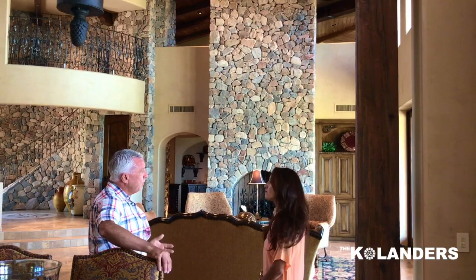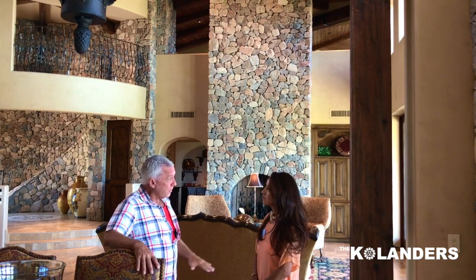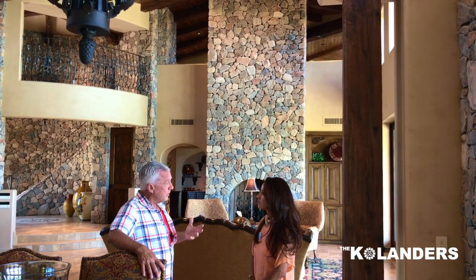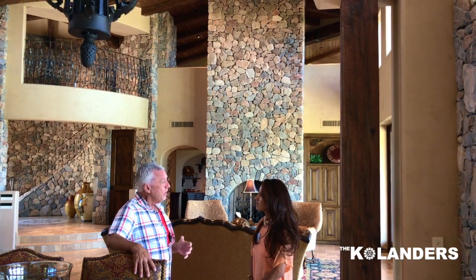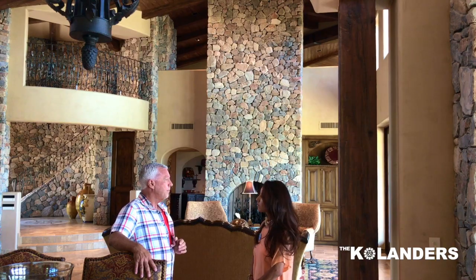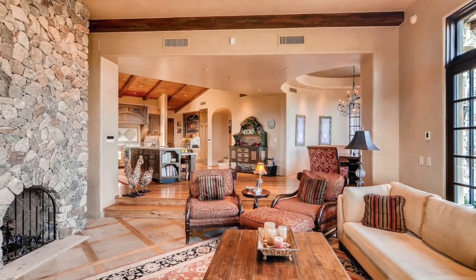So it was all about the continuity of space, both on a horizontal plan, so from a plan point of view, but also a vertical component. So all the spaces bleed into one another, creating what would be considered a very contemporary plan, but in an old world setting. So Bill, tell me about this kitchen, great room, open space.